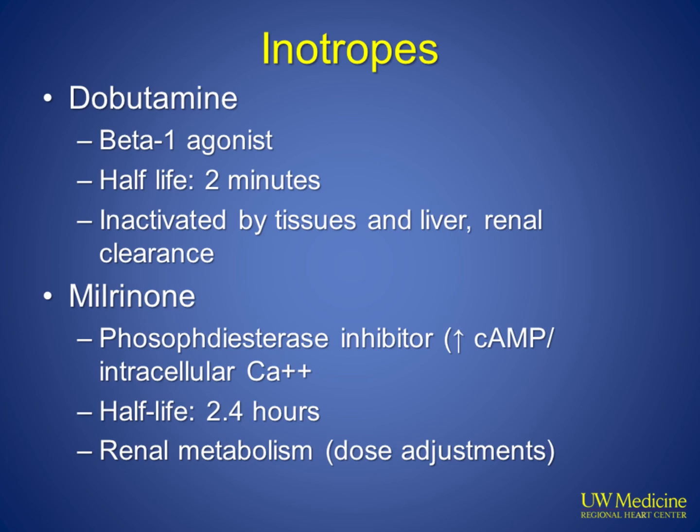It's actually thought that milrinone might have more arrhythmogenicity when used over the long term, like in outpatients. But it also can cause arrhythmias, as much as dobutamine in some cases. What it does get you, though, is a little bit more vasodilation, both of the pulmonary circuit and of your systemic circuit, okay?